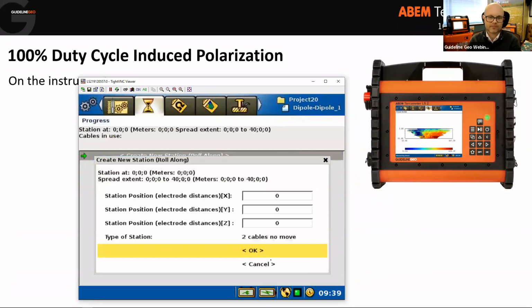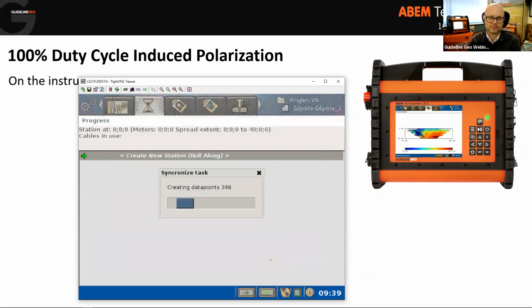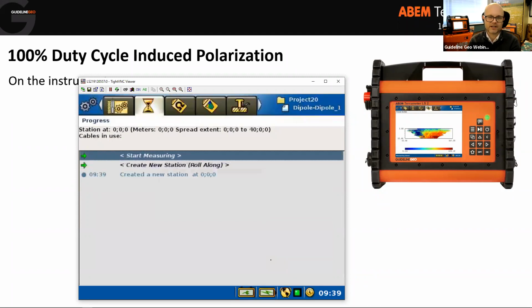create a new station, and then we'd be ready to start measuring. Although obviously I can't measure with this because it's sat on a box on a sofa. So we'll leave that there for now.